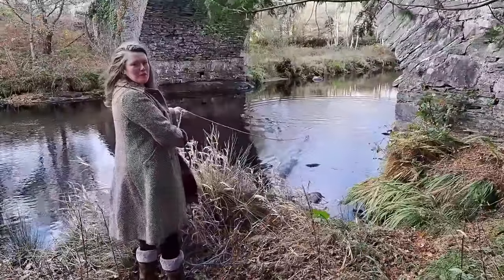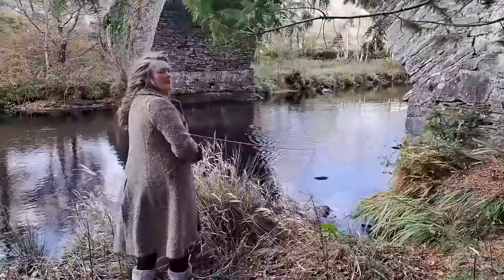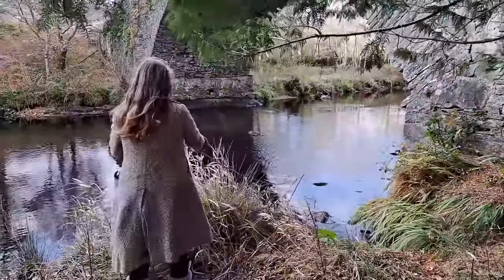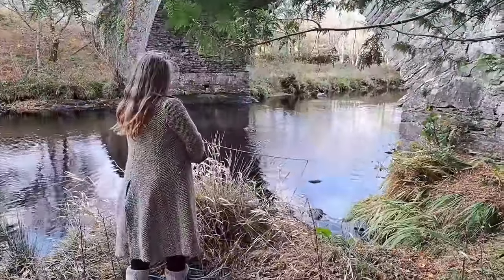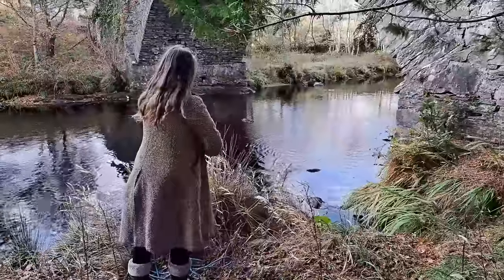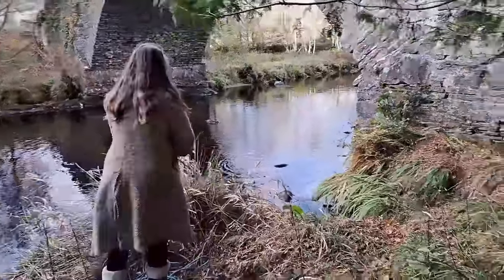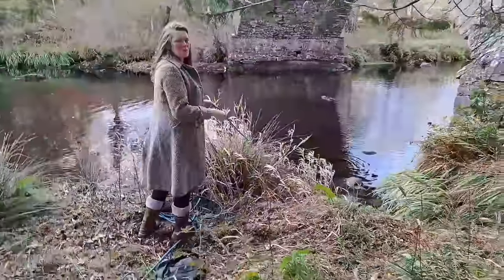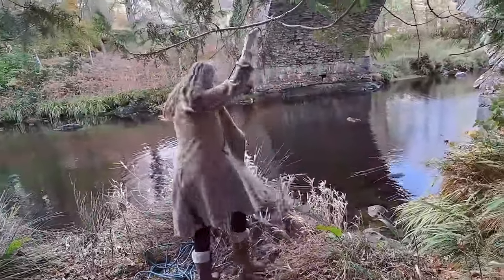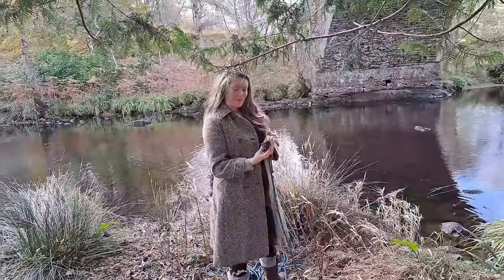So we find Wallace's sword. You told me that Wallace wasn't around these parts. Neither was Bruce. Wallace's sword was. Hang on, is there anything on that? A bit of algae? Oh.